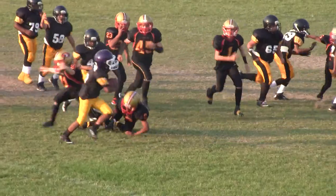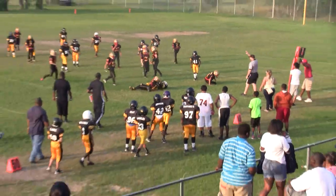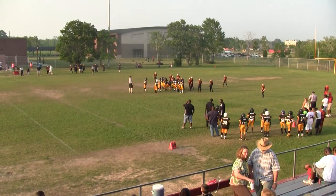There you go, he got to the outside. Oh, he got to the outside. Second down. Second and 10 at the line, 35.